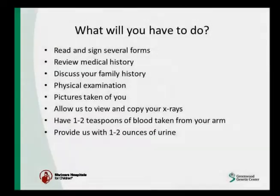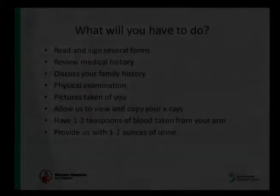You might be wondering what you will have to do to take part in this study. If you decide that you want to take part in this study, you will need to read and sign several forms. Then you will be expected to do the following: answer questions about your medical and family history, have a brief physical examination focusing on joint and bone problems, have pictures made. This will include a full body picture with clothing and pictures of your face and hands. Allow us to take pictures of your x-rays. Have 1 to 2 teaspoons of blood taken from your arm and provide 1 to 2 ounces of urine.